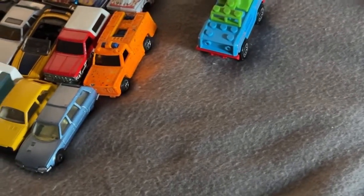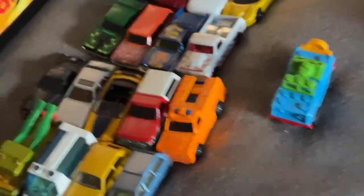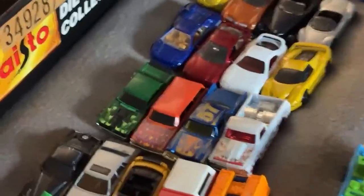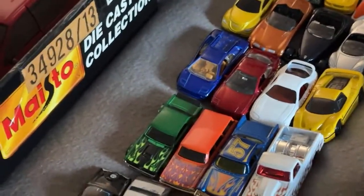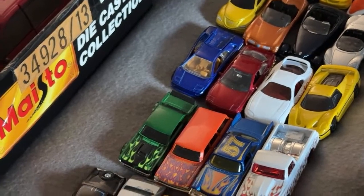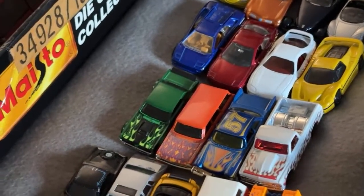Yeah, cool. My Maisto Players Navigator was black, but it's missing a wheel. Yeah, I think they weren't really well built in terms of build quality. They were pretty cool looking and whatnot. I will give them that. It'd be kind of cool to see them bring back that series.